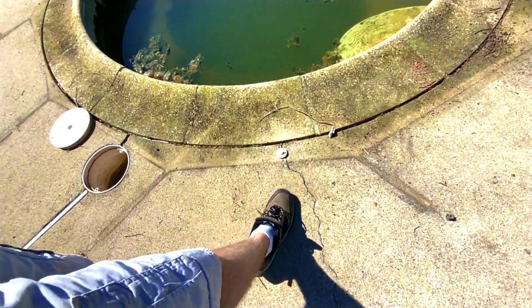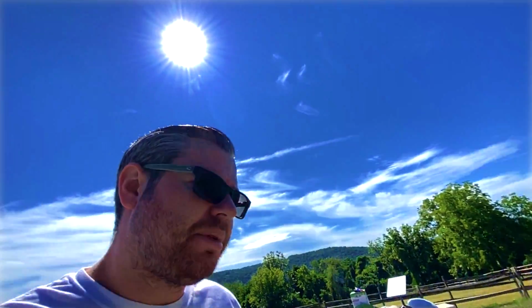So there's that. Another thing I have to fix is the concrete. I have to put some patching into it. You can see kind of like right here. I'll put some patch on it, and then I have to paint the whole thing, that way you won't notice any of the patching that's done.